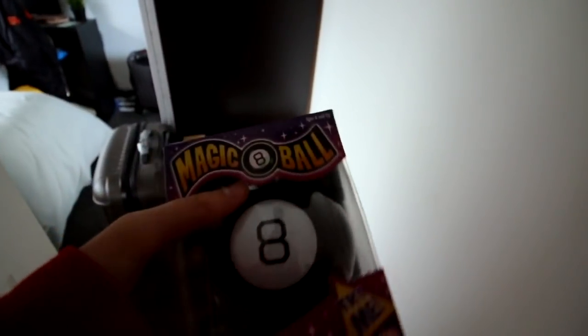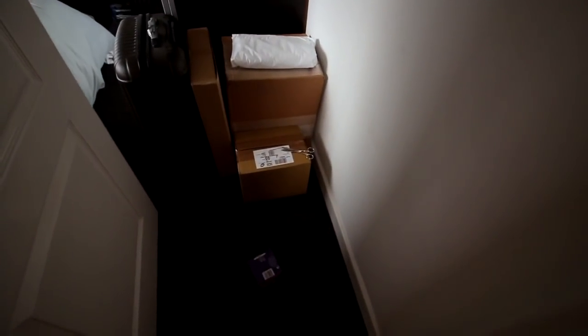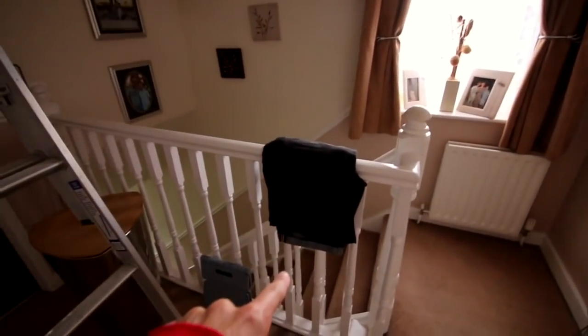But I don't know how good it will be, but we will see. But now, okay, now I need to take all of these boxes downstairs.